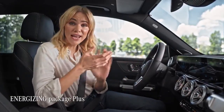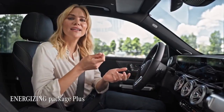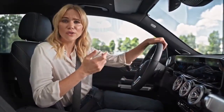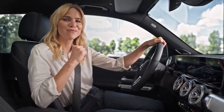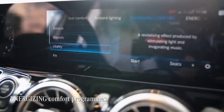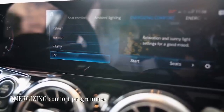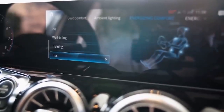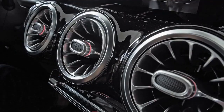To help you stay fit and focused, the GLB has the energizing package, and the idea behind it is that you don't get distracted by any discomforts while you're driving, so that you can really arrive relaxed and refreshed. It contains several energizing comfort programs. They are different 10-minute long programs which adjust climate control, ambient lighting, music, and seat functions such as heating or massage.